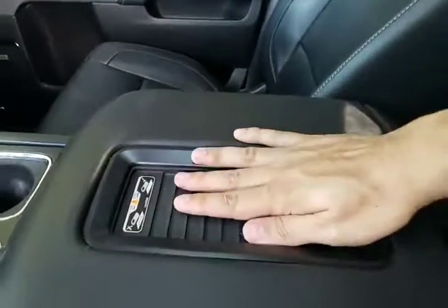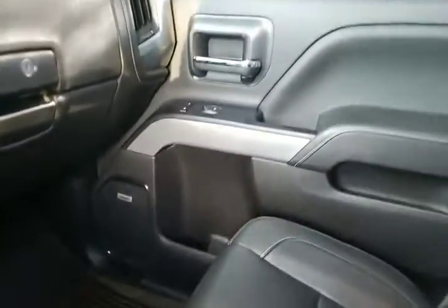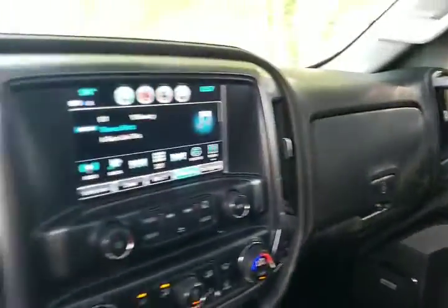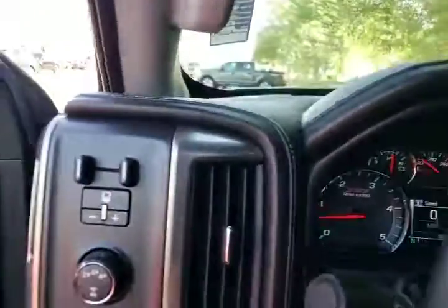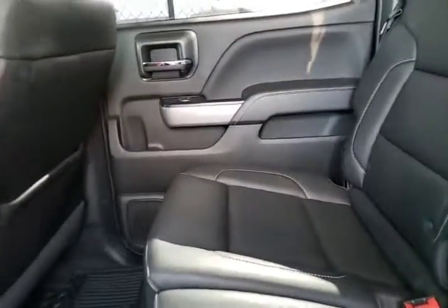This doubles right here as a wireless charging console, so if you have a compatible cell phone with wireless charging, pop your phone in there, it'll charge it up for you. Got Bose audio system. Super clean looking truck. I'm gonna jump in the back here. Back seat. Super nice.